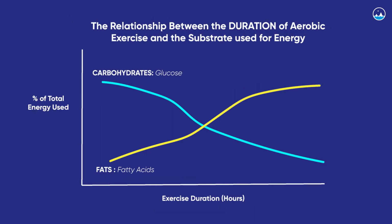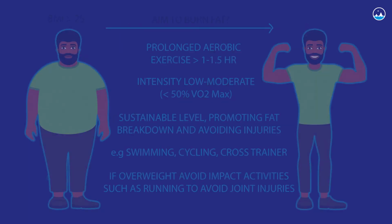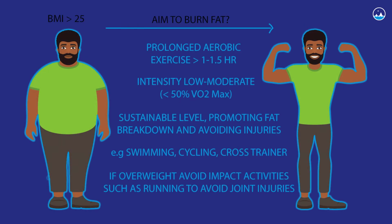The longer the aerobic exercise lasts, the more fats are used as a predominant substrate for oxidative metabolism. This is because the body tries to conserve blood glucose for the brain as glycogen stores become increasingly depleted with prolonged activity. This information can be used to an individual's advantage. For example, if a person is overweight and their goal is to lose fat, prolonged aerobic exercise at low to moderate intensities will give the best results for breakdown of fat.